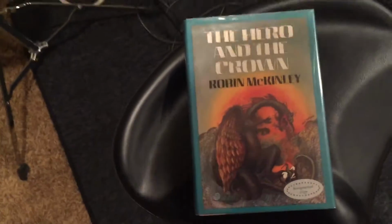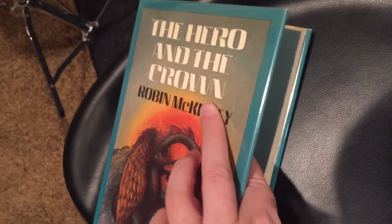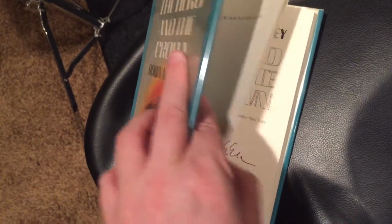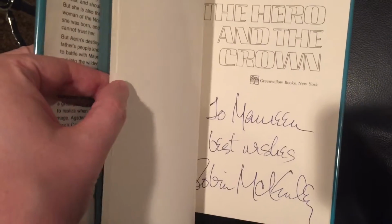This is a really, really nice copy. The best quality copy that I got of all of them is Robin McKinley's The Hero and the Crown from 1985. The 1985 winner, rather. And really cool cover. $11.50 jacket price. This is Greenwillow Books. They've had a lot of books that have done really well over the years. This particular one is signed by Robin McKinley.